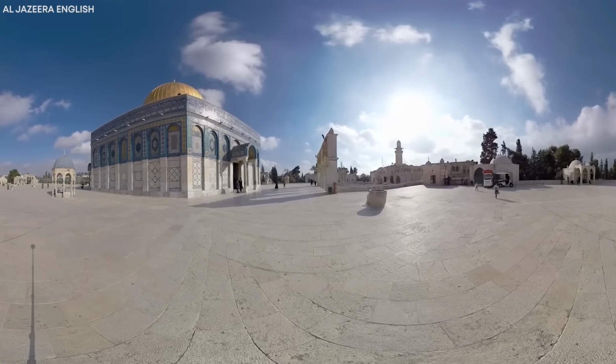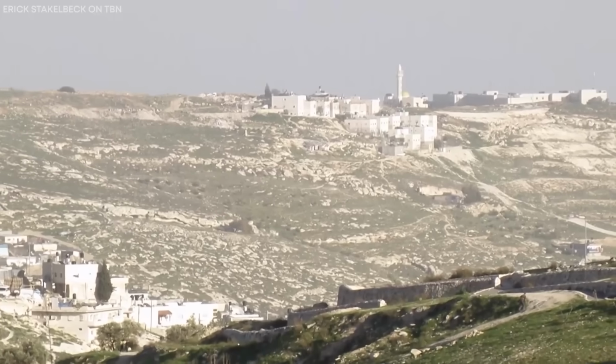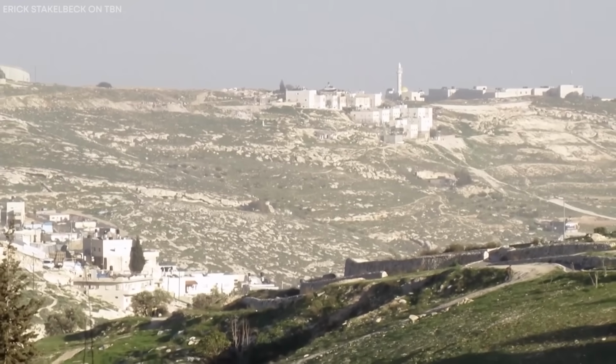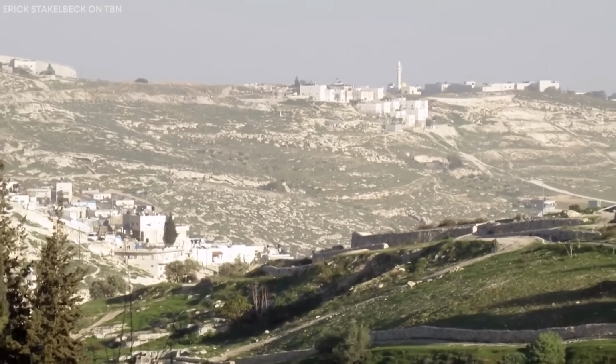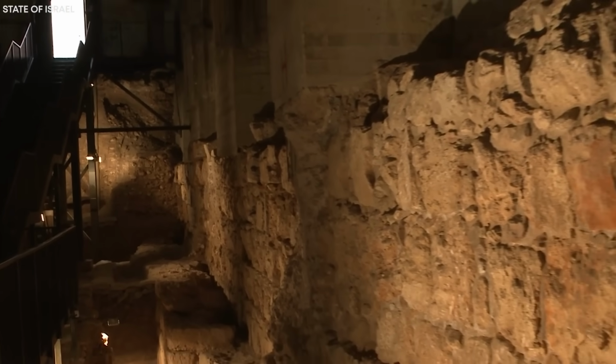These underground mysteries remind us that our world still holds countless secrets waiting to be discovered. The more we look beneath the surface, the more we realize how much we still don't know about our own past. What do you think lies in those unexplored chambers beneath the Temple Mount?